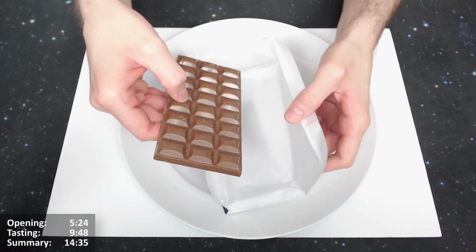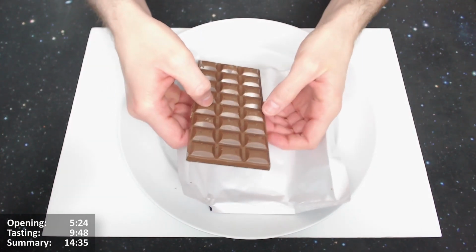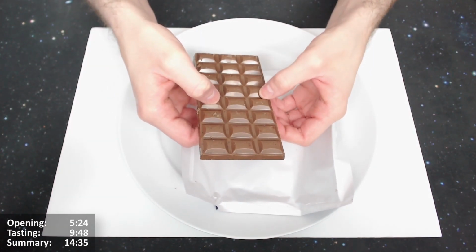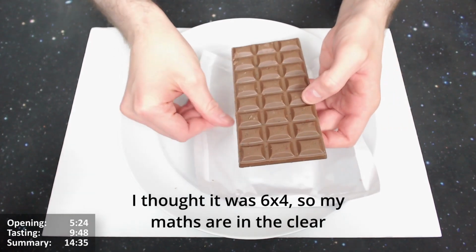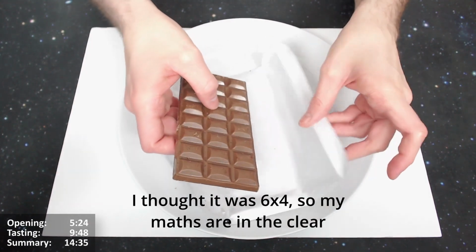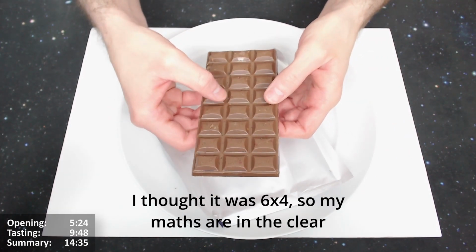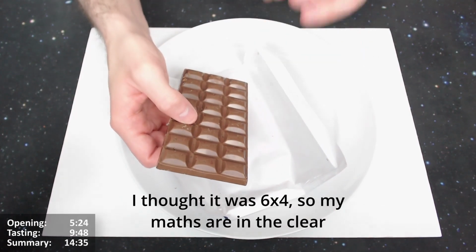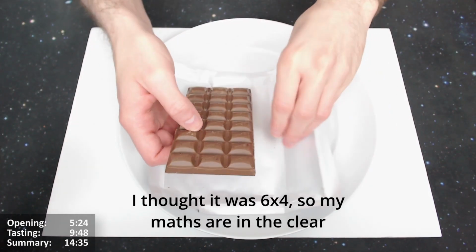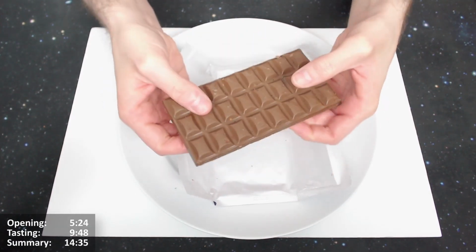Okay, so there we go. I thought it was a 3x6 bar, but it's a 3x8 bar. Interesting. So I said about a quarter of a bar. A quarter bar is 6 segments, so I was right with that point, but I was wrong with the fact that it was a 3x6 bar, which was a bit of a silly mathematical error on my part, I think. I've retrospectively corrected that.